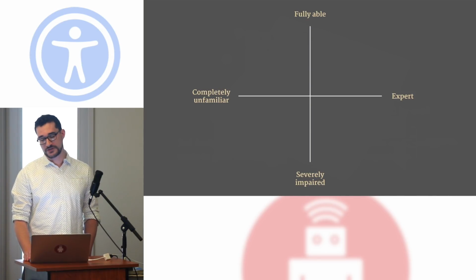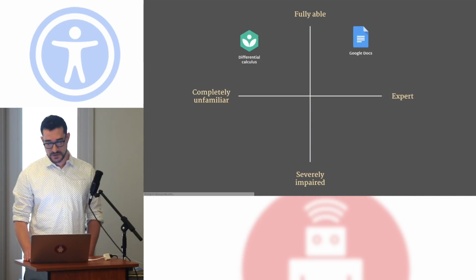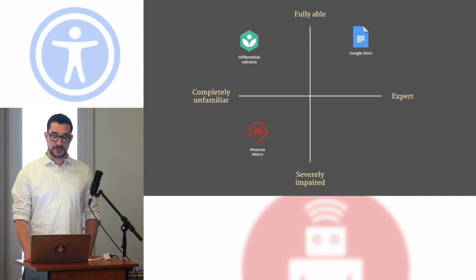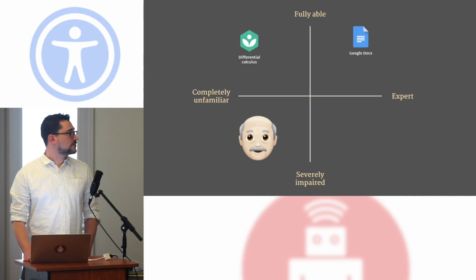People aren't binary about their skill in operating websites. When I'm healthy and working on my personal laptop, I can use Google Docs with ease. But I'm not that smart, so I'm gonna have some difficulty learning about differential calculus on Khan Academy. Maybe I'm traveling in a foreign country and need to get some kind of critical information, but I don't speak the language, have a limited data plan, and am jet lagged and sick from the long flight. Or maybe I'll just get old.